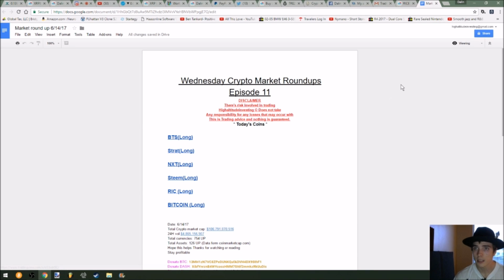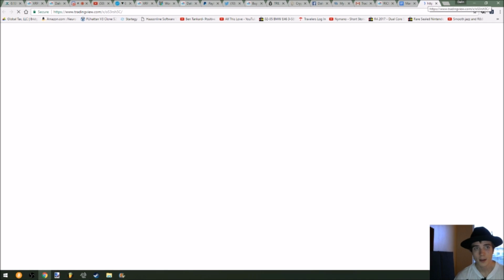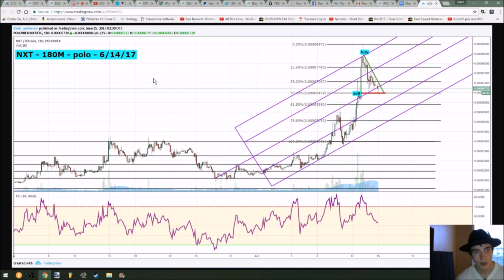And all these are 3-hour candlesticks. I just did that because they looked pretty good zoomed in right here in the shorter time frame on these. So that's why I picked 3 hours.